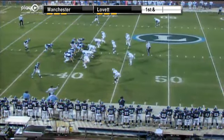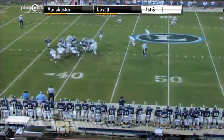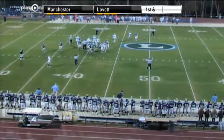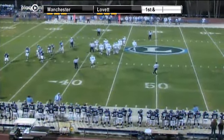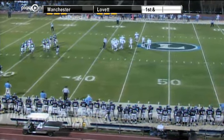A little bit more of a conventional formation here with two backs lined up behind Candler. That will be the fullback Jameson and the halfback Haley. The ball is handed off up the middle to Haley, and he gets nowhere. Tackled just beyond the line of scrimmage. In fact, he might have lost about a yard and a half there. And it will be third and about three.